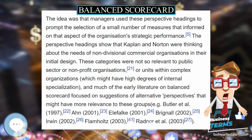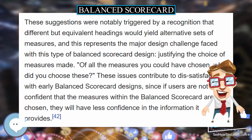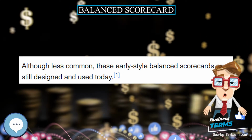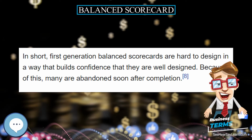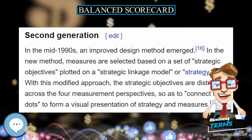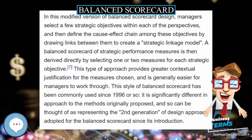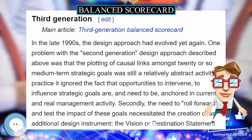These categories were not so relevant to public sector or non-profit organizations, or units within complex organizations, which might have high degrees of internal specialization, and much of the early literature on Balanced Scorecard focused on suggestions of alternative perspectives that might have more relevance to these groups, for example Butler et al. 1997, Arn 2001, L. F. Falk 2001, Brignall 2002, Owen 2002, Radner et al.